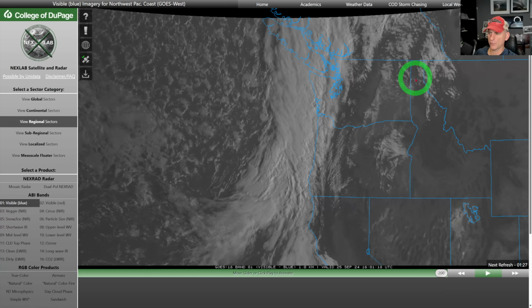And there is a chance for a thunderstorm mainly across some of northeast Washington. And there's a chance for convergence zone activity as we go through this evening as well. We'll take a look at those details also.